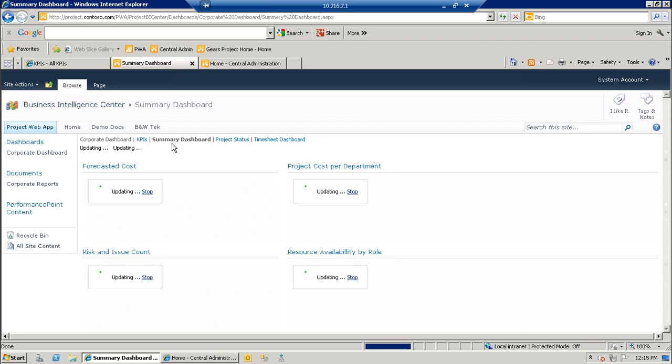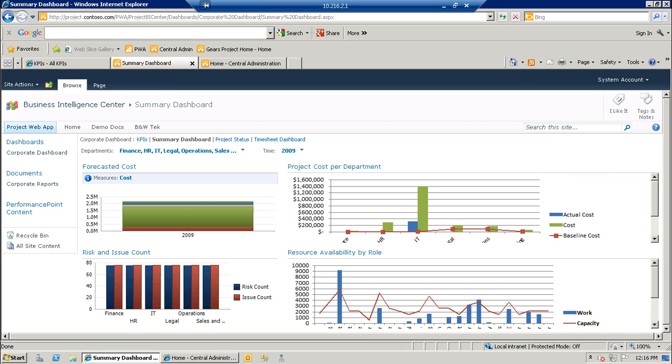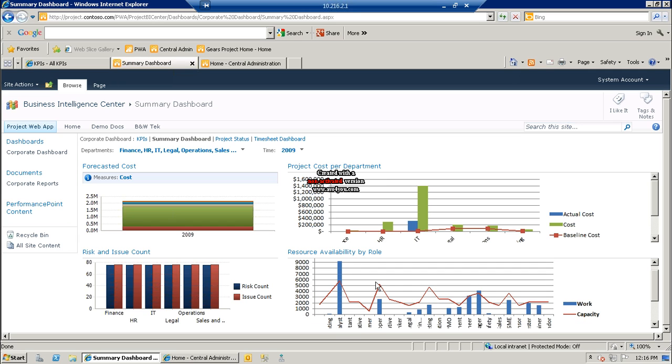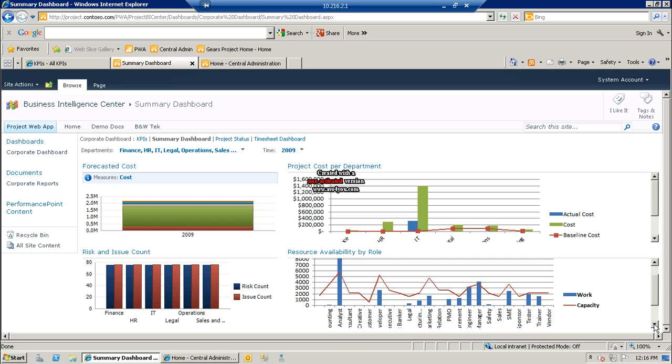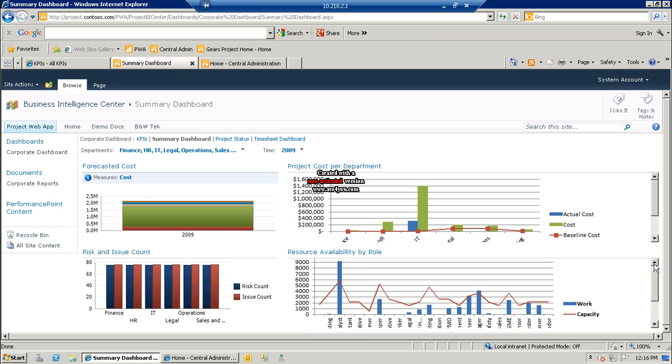I can look at a summary dashboard, just trying to give you a flavor for what's capable in the tool. This one's nice over here, the resource availability by role. This is a higher level view of what I showed you earlier. We looked at the detailed view, just at the analyst level. Here you can look across all resources and see if I'm under or over allocated at any point in time.